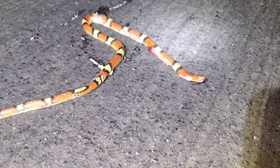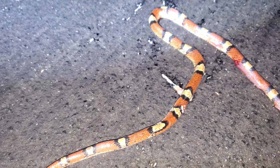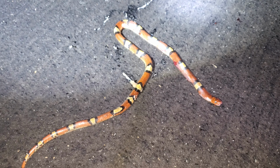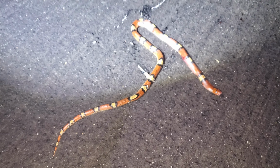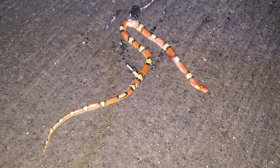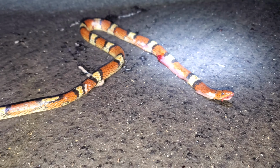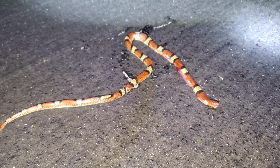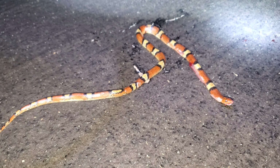Hey everyone, so this is another very unfortunate sight. This is an adult scarlet snake right here that's alive but just got hit not too long ago. It's the third scarlet snake of the night, and unfortunately it's the second one that's been injured, and this guy's gonna be on his way out soon. So really sad to see. These again are beautiful snakes, and it's a shame that we're finding them like this, but yeah, unfortunate but still a cool find.